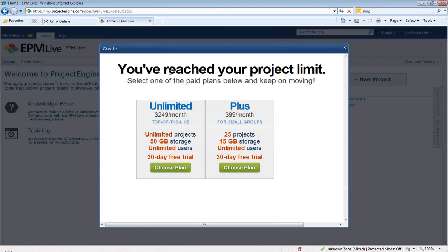The idea being for multiple projects, you can go to our Plus model, where you can, for $99 a month, get 25 projects, 15 gigabytes of storage, and unlimited users. The unlimited model, you can actually get unlimited projects, 50 gigabytes of storage, and unlimited users. But you can get that first project at no charge at all, with as many users as you like.